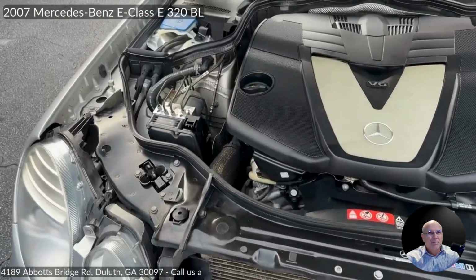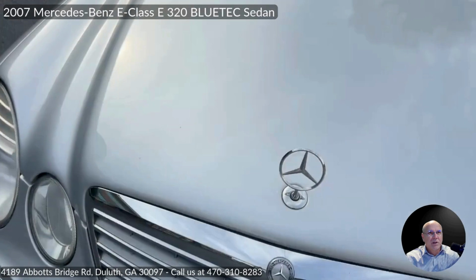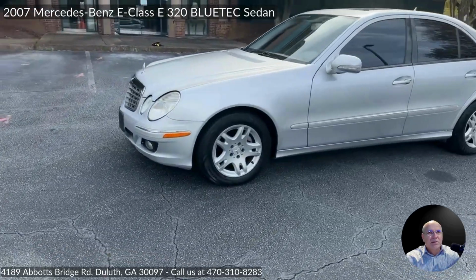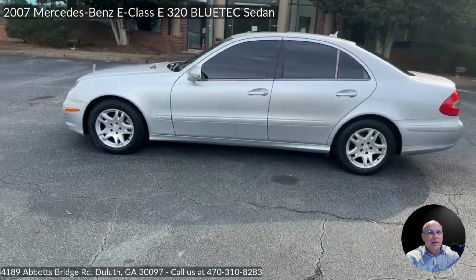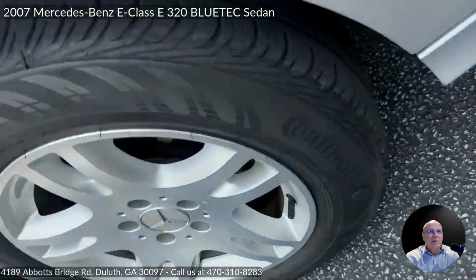Karma Guy here. Introducing the 2007 Mercedes-Benz E-Class E320 BLUETEC sedan, a clean Carfax vehicle with low miles for its age and 33 dealer service records. This luxury sedan recently received over $1,035 in service, including rear brake pads and rotors, exterior lights, cabin and air filters, a fresh oil change, and a pre-delivery inspection.